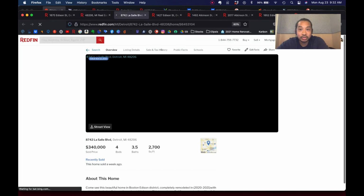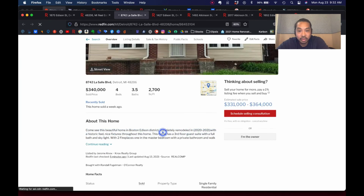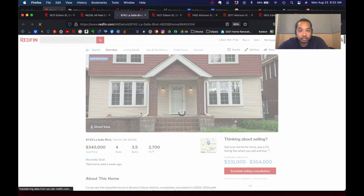Let's see how quickly these sold. Totally curious. So what I do is I go here. Yep, completely remodeled. Nice fixtures throughout. Third floor guest room. Street view. Got the wood shake on the top, vinyl on the bottom. Looks pretty awesome.